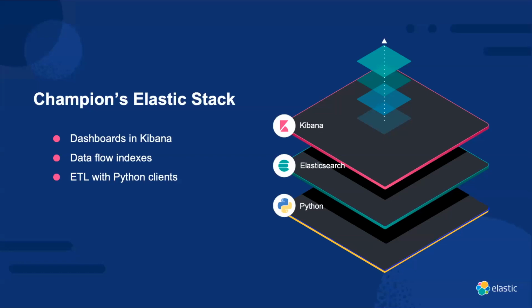Our stack is pretty conventional. We have dashboards in Kibana. These data flows that I talked about earlier, we index them in Elasticsearch. The ETL layer is with custom Python.